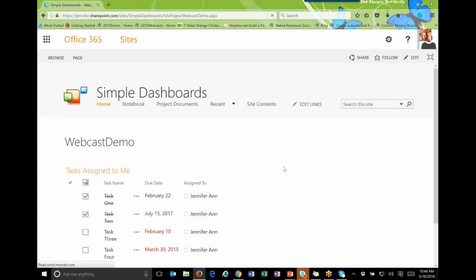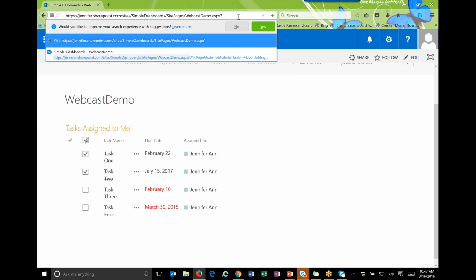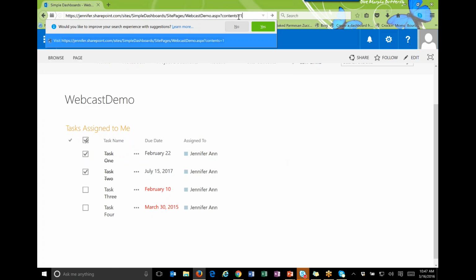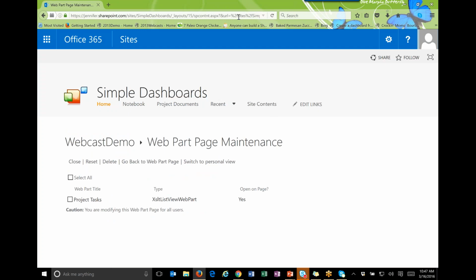Okay, so we see that we've got the web part here with pieces we want. We can also go in and keep modifying and changing the view. There was a question in the question box about how can I recover a missing web part. And so if you do run into a scenario that I was talking about that the web part gets hidden, at the end of any web part page inside of SharePoint, you can type in question mark contents equals 1 and hit enter. And it is going to take you into what's called the web part maintenance page.